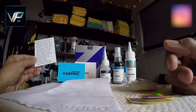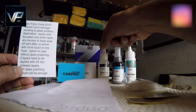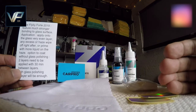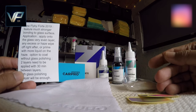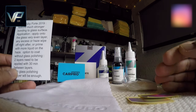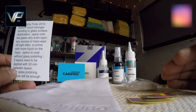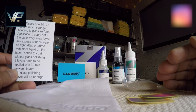So as mentioned, although you have the option not to polish your glass and use the CarPro FlyBy FORTE on your glass windscreen and your windows on your vehicle, we would highly recommend you do polish your glass. As with most coatings, the success and the longevity and the performance is all based on how clean you can actually get the surface these are applied to. So although you have the option not to polish, we would highly recommend you do.